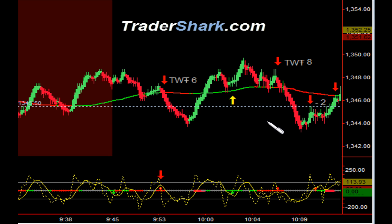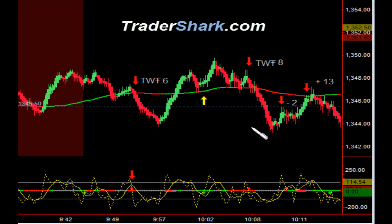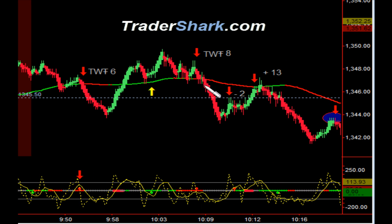Right here, another opportunity at around 10:07. A TWT for 8 ticks to the downside. Some traders can just ride it. You can sit there and bring your stops up for trailing stops to the downside. If you're going for static targets, which is really the least effective way, some of the scalpers will go ahead and try that. We tried it here, got an opportunity to get target 1, got stopped out for -2 ticks, but yet another opportunity right behind it to get short for a total of 13 ticks.